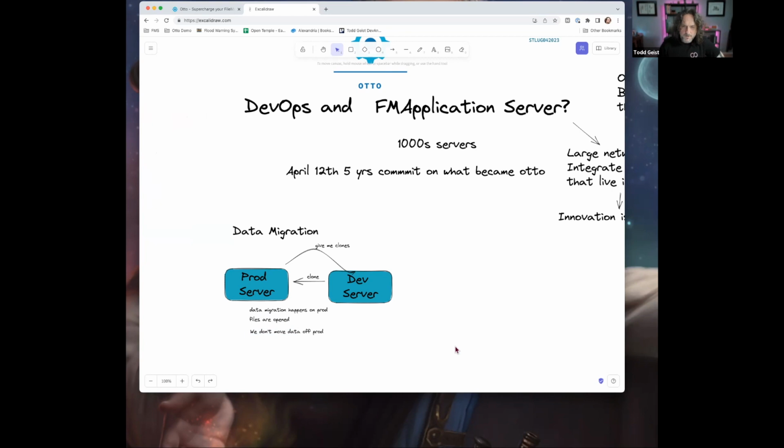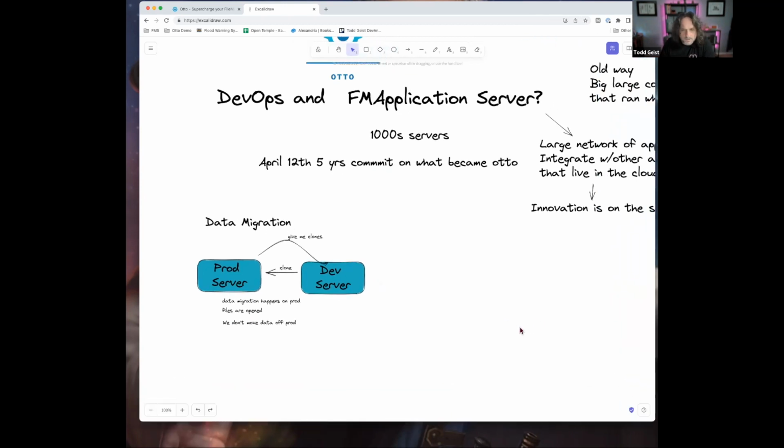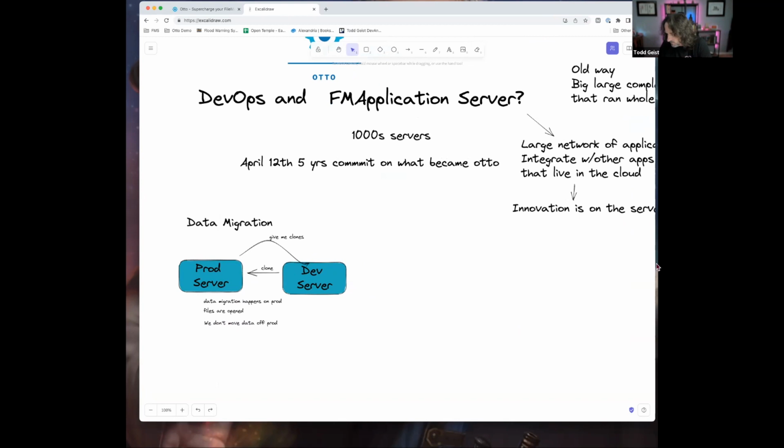So as long as the data migration is happening right there, the clones pop over from dev, they land on production, the data migration happens, the files just reopen. And if you only have one disk, there's not even any copying between disks. It's all really, really fast. If you're using multiple disks for your FileMaker server and you've got a backup directory, or some of your files are hosted on a different disk, then it's going to be slightly slower, but not comparable to actually having to transfer files down from the server and back. So quickly, let's just list out a couple of the other things, and then we'll go to some demos here.